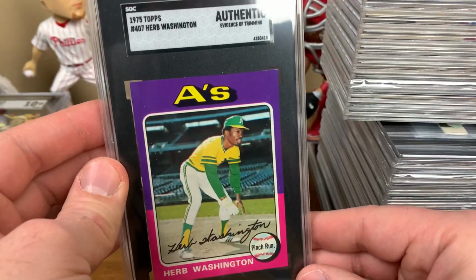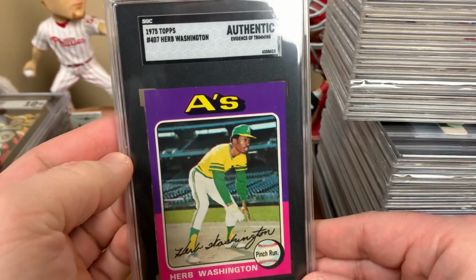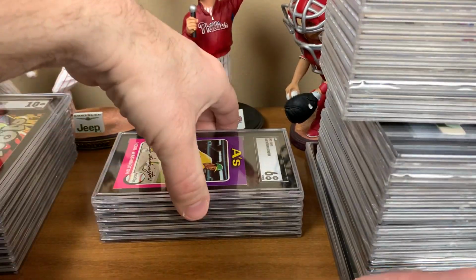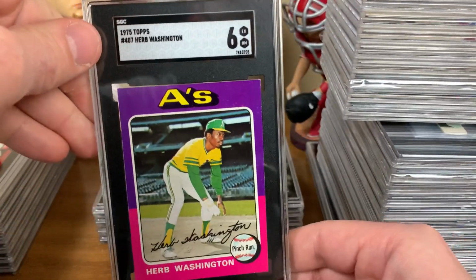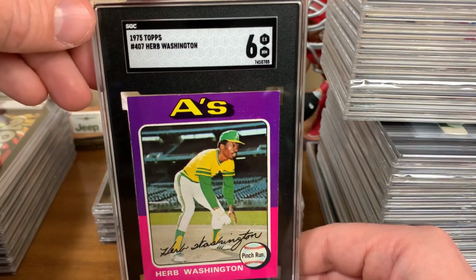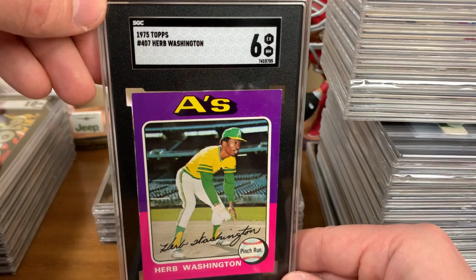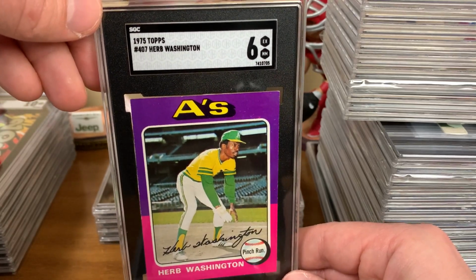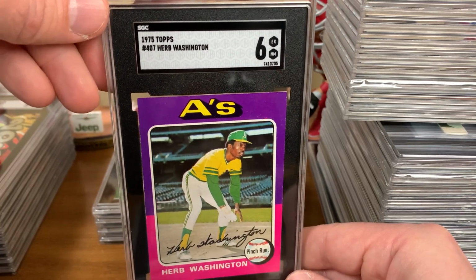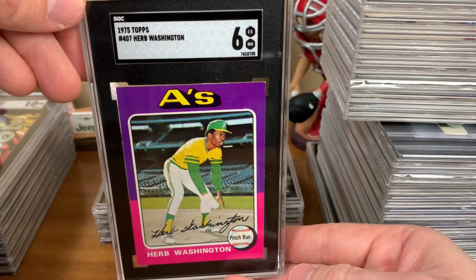Obviously, not what you want here. Authentic, but evidence of trimming. 1975 Herb Washington. Sent a couple of these ones in. I don't know who would trim a Herb Washington, even though this has become a kind of pretty semi-big card in the hobby in a high grade. More so on the PSA side because a lot of people want them for their set registries, but I just think this is a cool card. 75 Topps Herb Washington pinch runner in a 6.